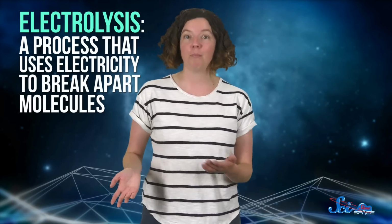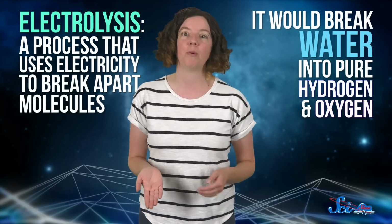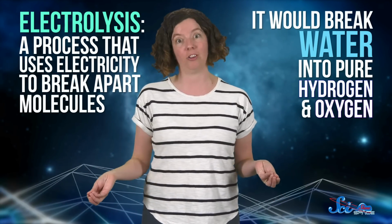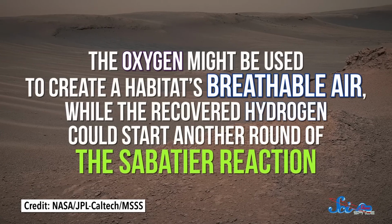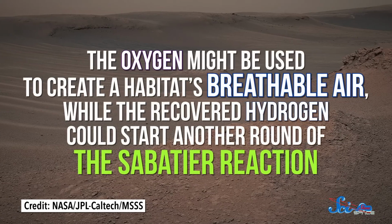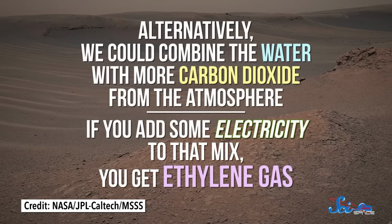Still, on Mars, the water wouldn't be just for drinking or agriculture. It would also be used in other chemical reactions to produce an even wider range of substances. For example, we could use water for electrolysis, a process that uses electricity to break apart molecules. In this case, it would break water into pure hydrogen and oxygen. The oxygen might be used to create a habitat's breathable air, while the recovered hydrogen could start another round of the Sabatier reaction.